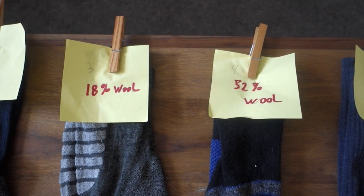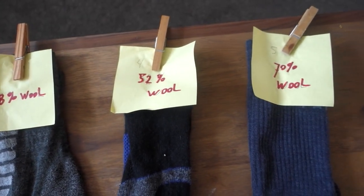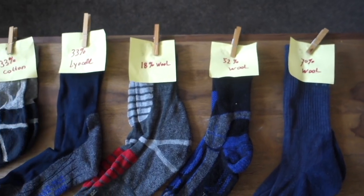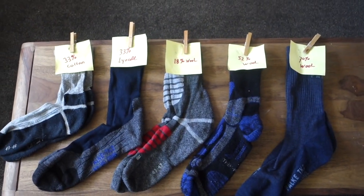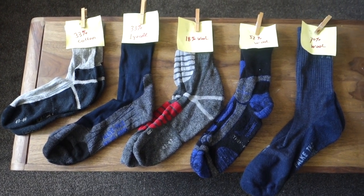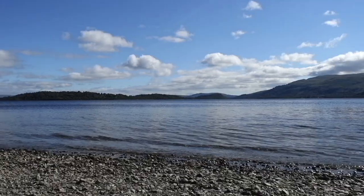And then we go up in the wool, 52% wool and up to 70% wool. So these are the socks that I tried. And let's go to some footage of me swapping them over on the West Highland Way in Scotland.